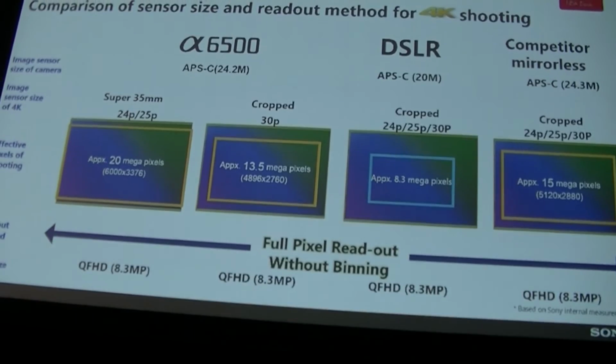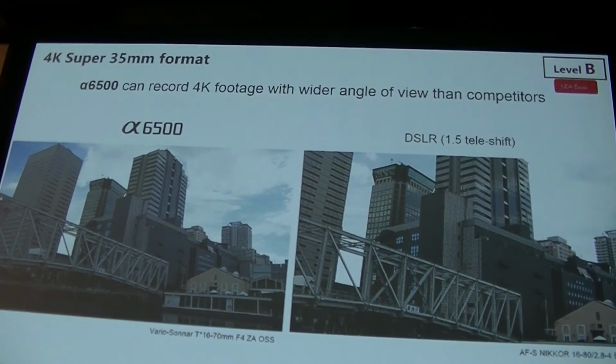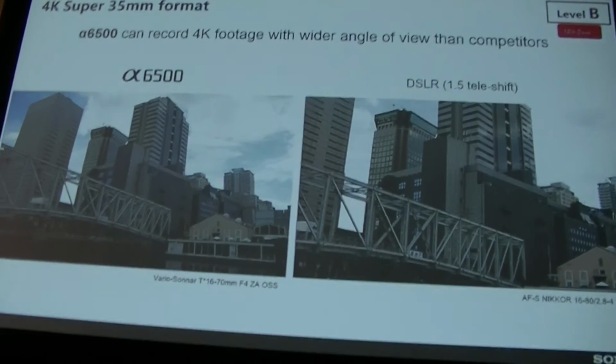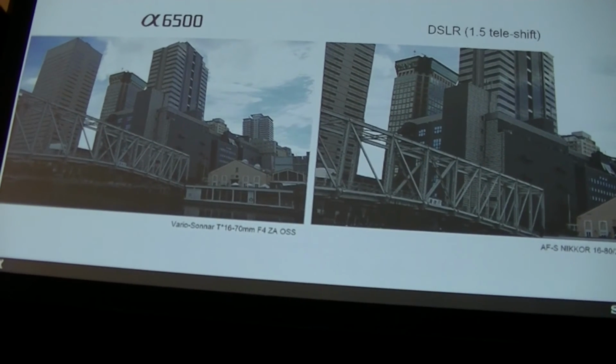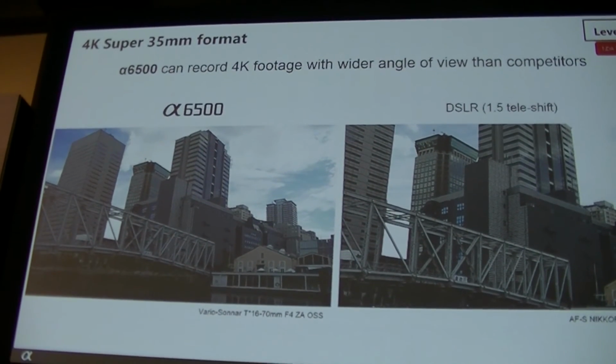So the benefit of this is that you will not get what we call heavy cropping. You still get very, very wide. Right? Most DSLRs do cropping because they only require 8 megapixels. Sony, we don't use that, so that makes this camera very, very good for video recording.